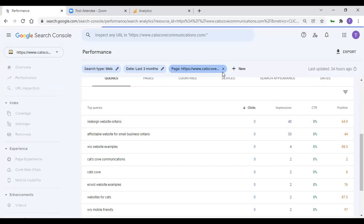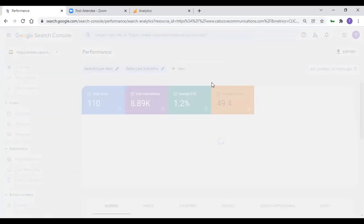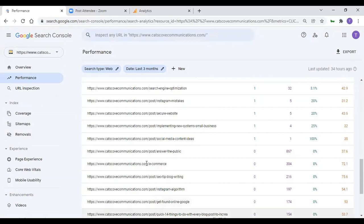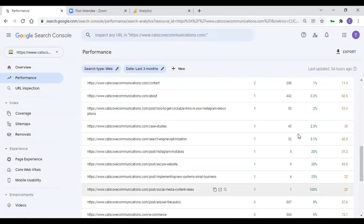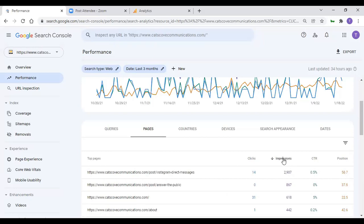If I go back, instead of website design, I'm going to look under the page that we have that offers e-commerce, bear with me as it loads up. So here we go, catscovecommunications.com/e-commerce. I know that this is here because I've looked at it before. If you want to see the pages on your website that get the most impressions, you simply go over to the impressions column here, click on it, and look at that. It sorts it for you.